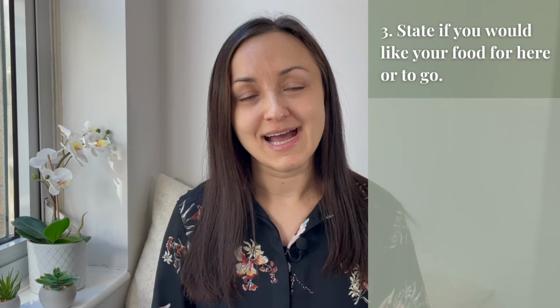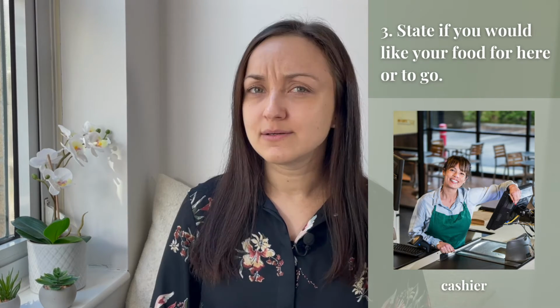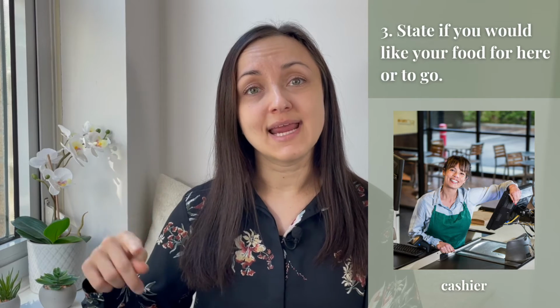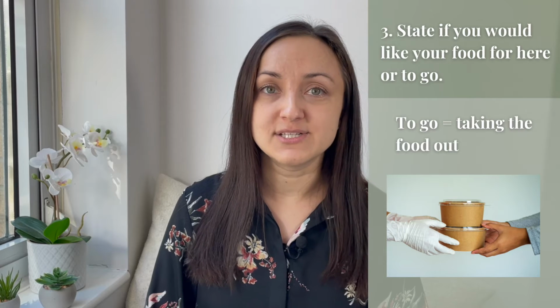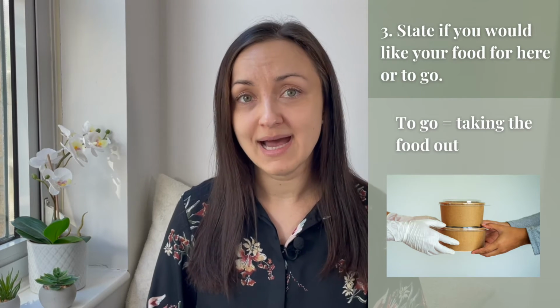3, state if you would like your food for here or to go. Very often the cashier will ask you, "Are you eating here today? Would you like that to go?" Right? So you're gonna say, "Are you eating in the restaurant or are you taking the food somewhere else?" For here means you're eating at the restaurant. Your food will be served on a tray. To go means you're taking the food out. It will be packed in a paper bag.